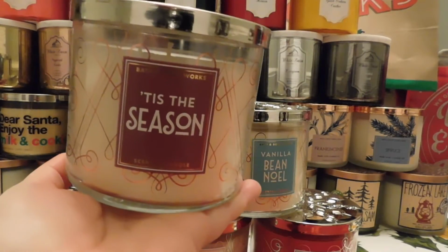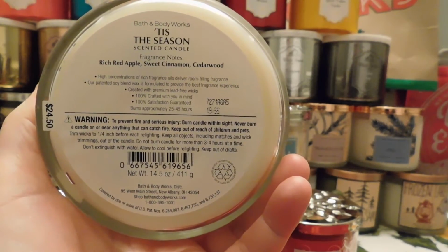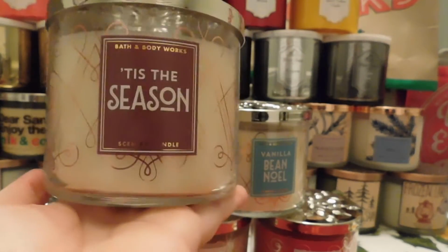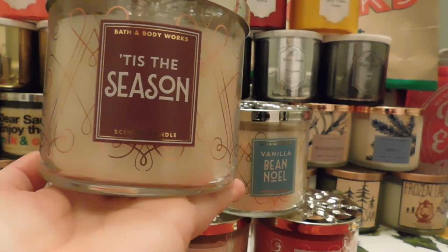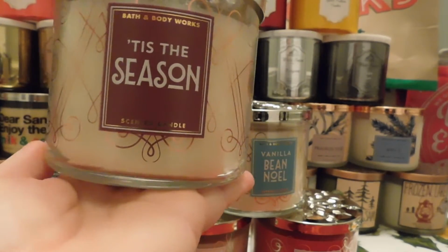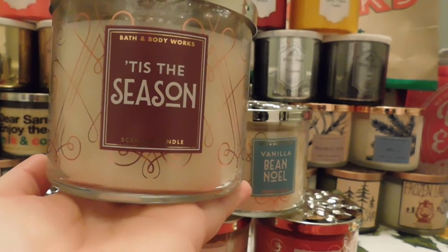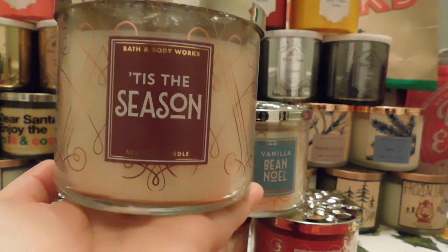The first candle I have to show you is 'Tis the Season. This one is rich red apple, sweet cinnamon, and cedarwood. This is an absolute must-have, quintessential Christmas scent for me every single year. I have been in love with the scent ever since Bath & Body Works brought it out years ago. It is appley, spicy, Christmas in a jar perfection.